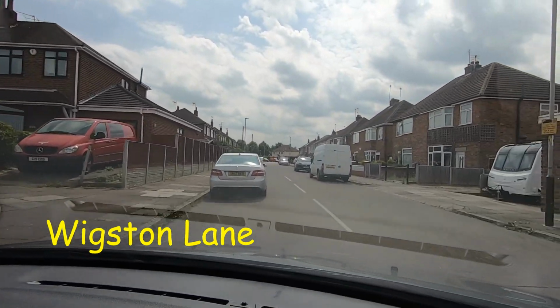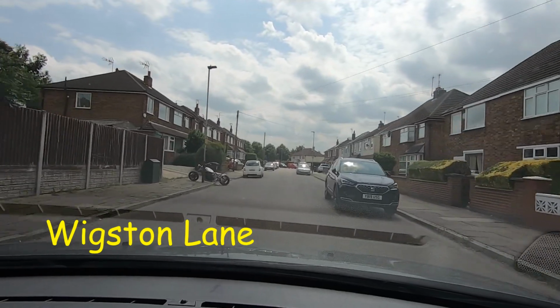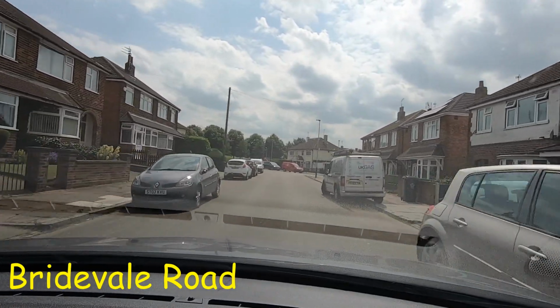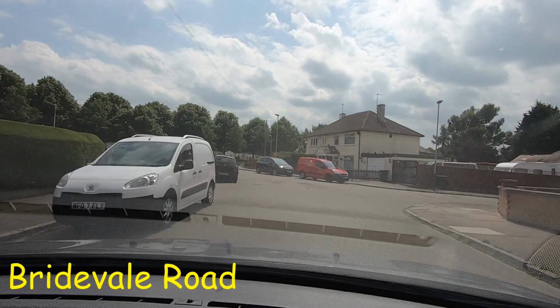This is Bridevale Road. Now one thing you'll notice about Bridevale Road is it's a 20-mile-an-hour zone. There's only these small signs. So it's 20 miles an hour. And then we're going to turn right here into Eastwood Road.